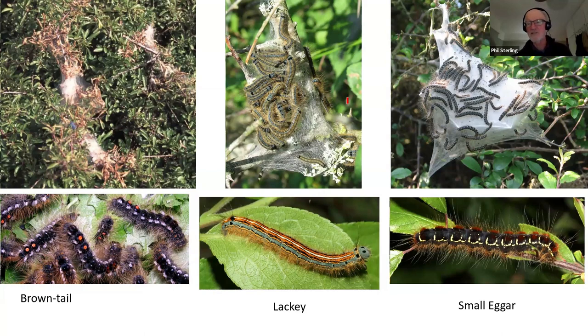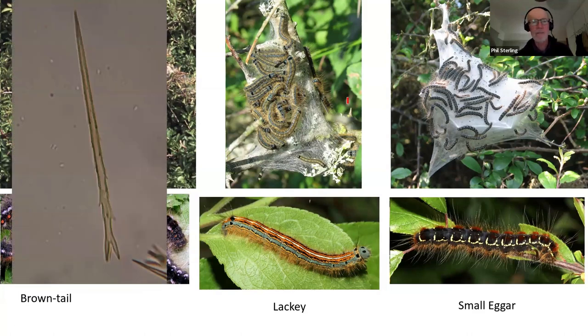It too goes on dispersal, and it's got this wonderful dark velvety look to the caterpillar, with these long hairs and yellow sort of L, U and L shapes down the flanks.